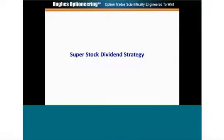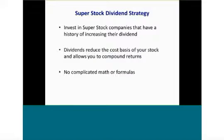Let's talk about another strategy for super stocks, and it's the super stock dividend strategy. What we like to do with the dividend strategy is invest in super stock companies that have a history of increasing their dividend. When you receive a dividend, that reduces the cost basis of your stock and allows you to compound your returns. And the nice thing about this strategy, there's no complicated math or formulas.